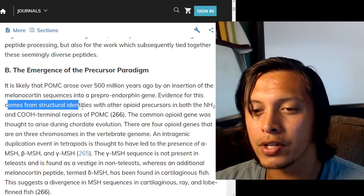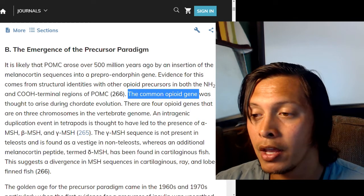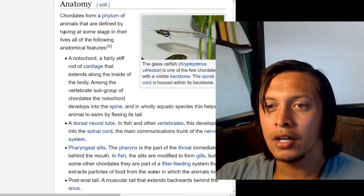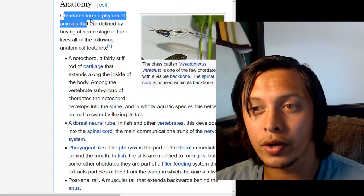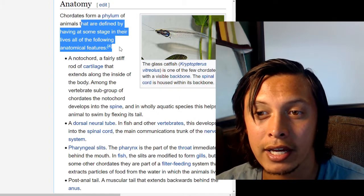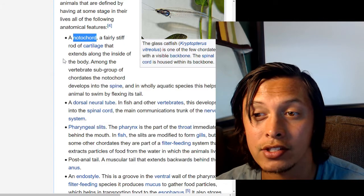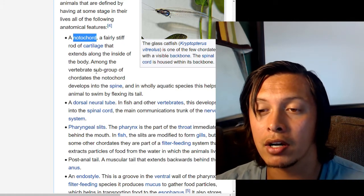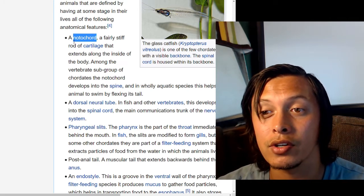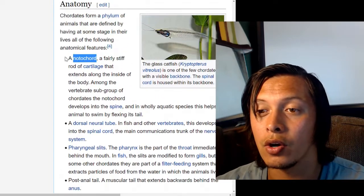So evidence for this comes from structural identity. Oh yeah, I read this. So the common opioid gene was thought to arise during chordate evolution. If you're not familiar, chordates form a phylum of animals that are defined by having, at some stage in their lives, all of the following anatomical features. A notochord, which is a fairly stiff rod of cartilage that extends along the inside of the body, and among vertebrates, subgroups of chordates, the notochord develops into the spine. So this notochord is turning into a spine in the vertebrates. That's one of their features.